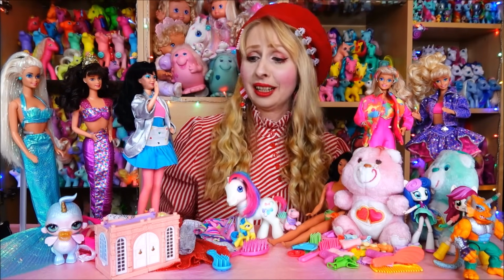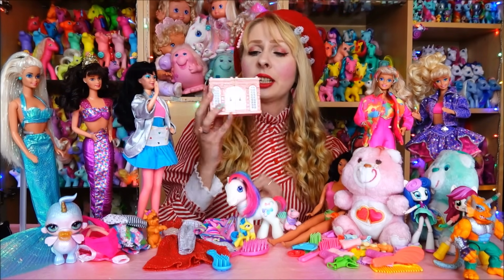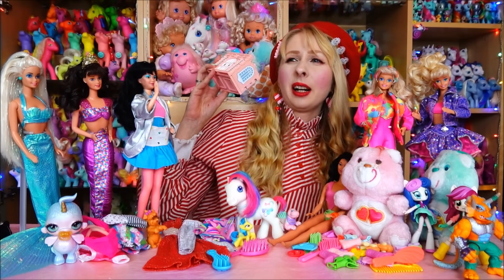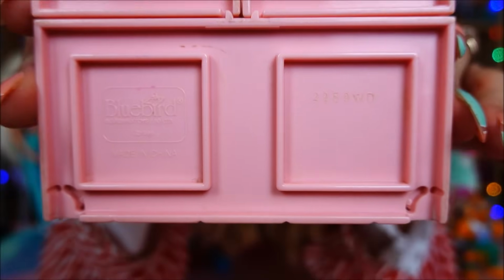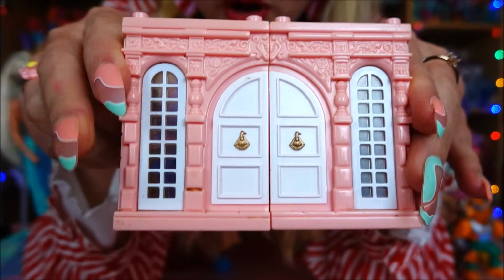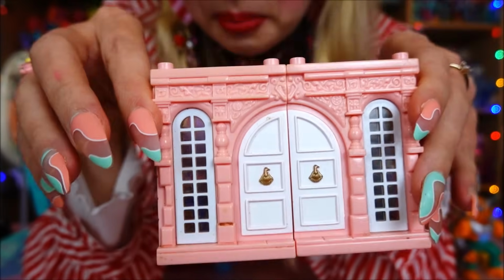So, let's start with this thing here, which is actually from Polly Pocket. Not really from the vintage Polly Pocket line, but it's from like 1999, so it still has the Bluebird stamp. But it already came with the bigger figurines, so it's not really considered vintage anymore, but it kind of is. I've never been really interested in it. It's from the Dream Builders.